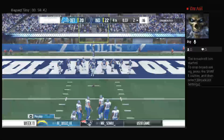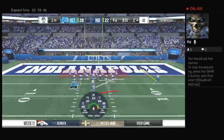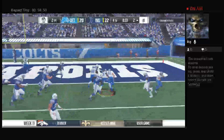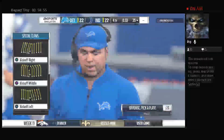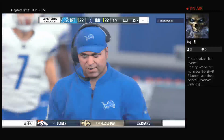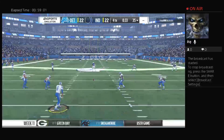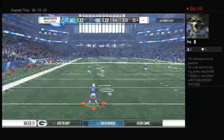So now here come the Lions up to go for 2. They'll try and run it in. And he's going to get into the end zone. The 2-point conversion successful. And we've got ourselves a tie football game. So here comes the kickoff now, all even here in this fourth quarter.